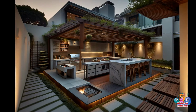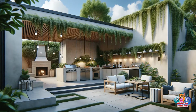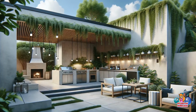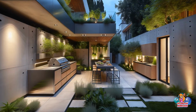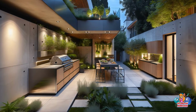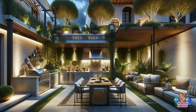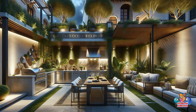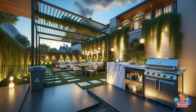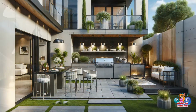A modern outdoor kitchen in the courtyard of a private house offers an exciting and innovative way to enjoy outdoor cooking and entertaining. By maximizing space efficiency, seamlessly integrating the kitchen with the courtyard, incorporating functional zones, and embracing original design ideas, homeowners can create a stunning and functional outdoor cooking space. Whether it's a small patio kitchen or a spacious grilling area, the possibilities are endless. So, unleash your creativity and transform your private house courtyard into a remarkable oasis for outdoor culinary experiences.